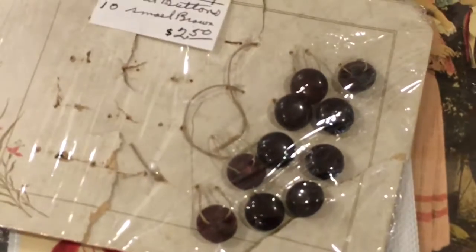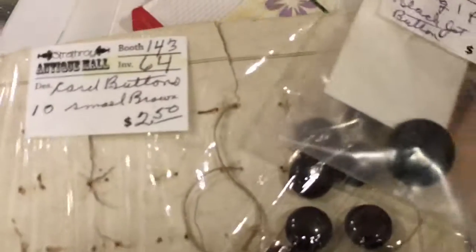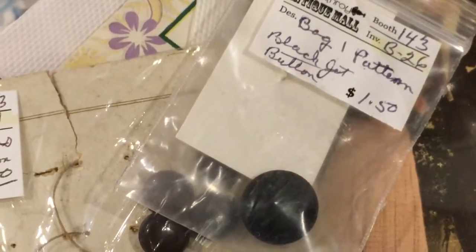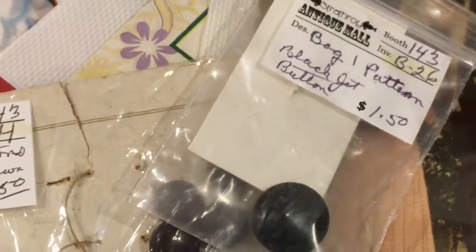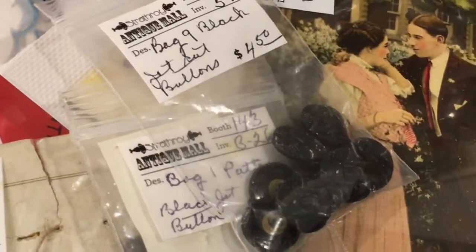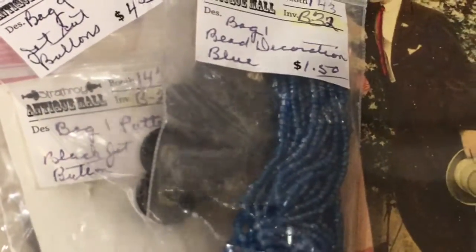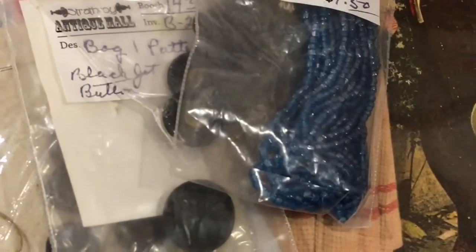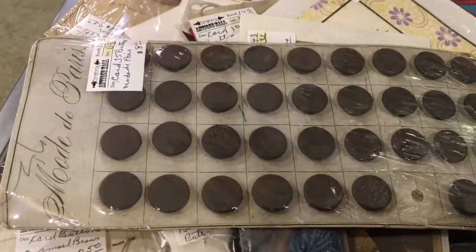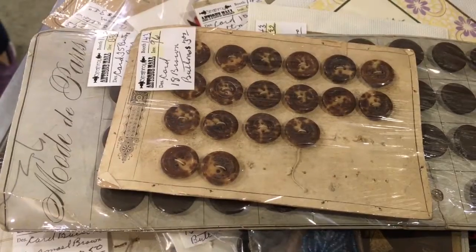More old buttons. Looks like animal buttons. $2.50 for 10. These are glass jet black buttons. A lot of these would have come off fancy clothes. Nine jet black again, jet black glass. Some beads for decorations. The buttons you can use on your clothes nowadays, just dressing right up. This looks like it came like this and only one button was taken off. Here's another sleeve of buttons.